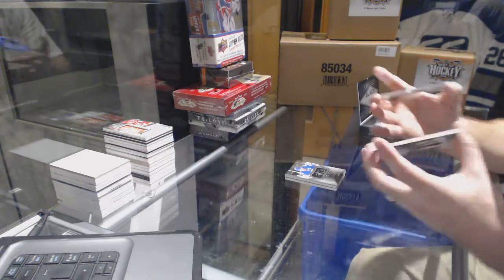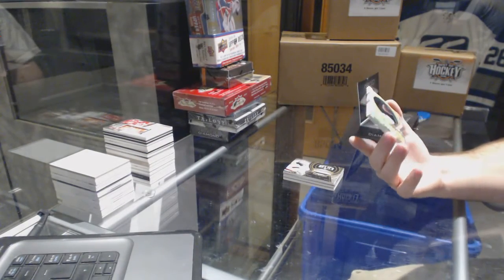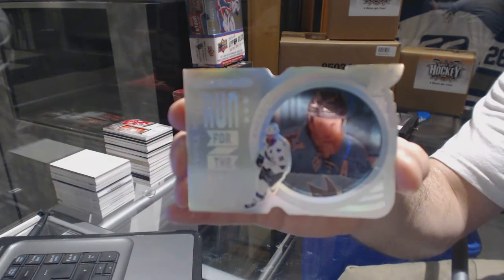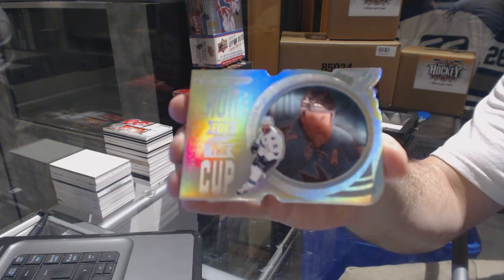And we finish off with a run for the cup. Number to 99, this is a right Jumbo Joe, for the San Jose Sharks, Joe Thornton. There we go.